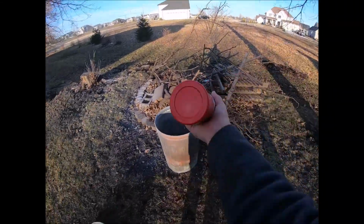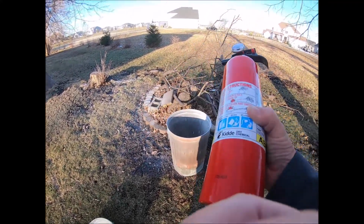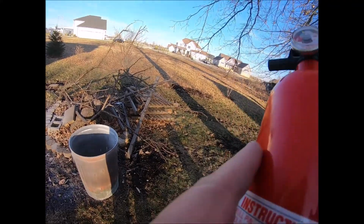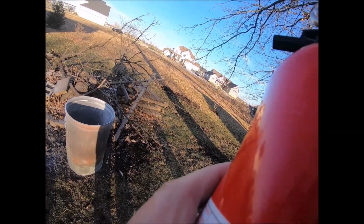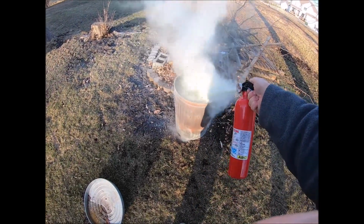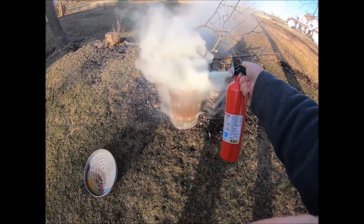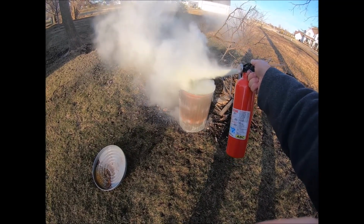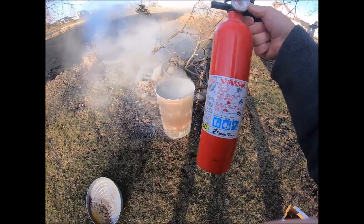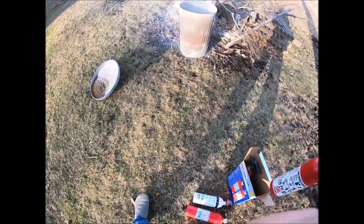Here's another one. This one is from 2003, it looks like. This is an ABC fire extinguisher, dry chemical. Pulled the pin, and let's try it and see what it does. Alright, that one's got quite a bit of force, as you can see. So you know that's going to make one heck of a mess in your boat if you fire one of these babies off.